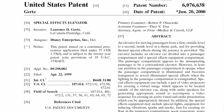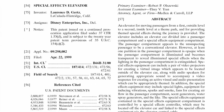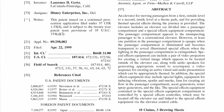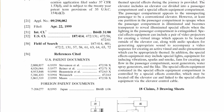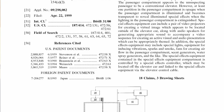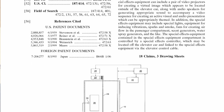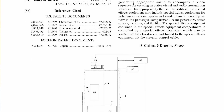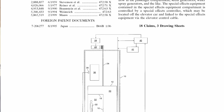Around that time is when they announced Hong Kong Disneyland, so I don't know if they were trying to use it there. The other thing I thought they might be using it for is Journey to the Center of the Earth, which opened in 1999. So maybe it was a concept for that because they did have elevators. So I'm just going to jump into it.